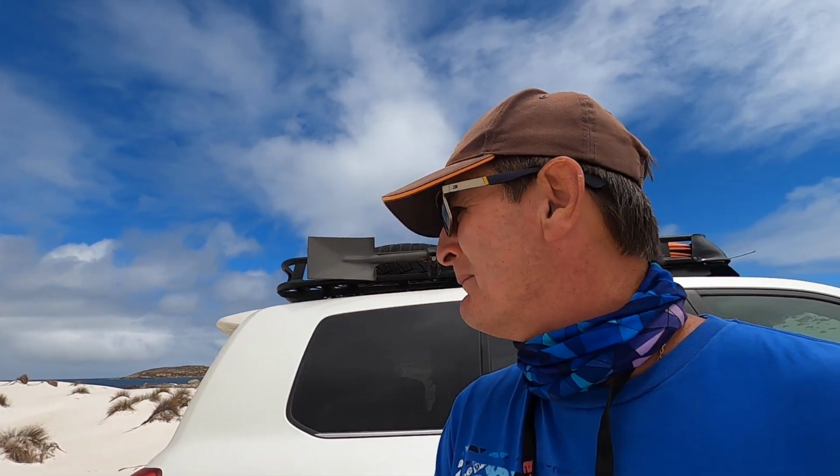Yeah, we decided we're not going to push on because the rain's going to get us anyway. So we're going to go back. It's a lovely little bay just back behind us, a couple of kilometres, so we might just back up and set up and have a coffee in the bay and wait for the rain to disappear.